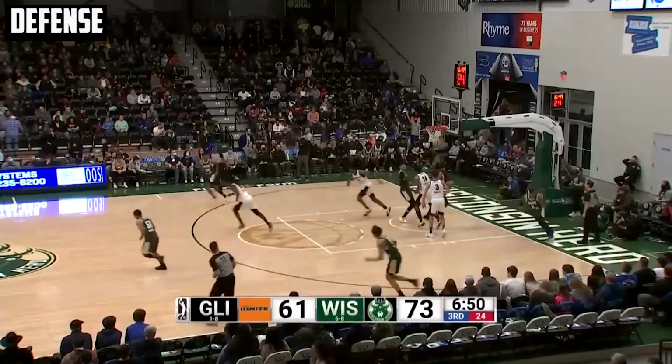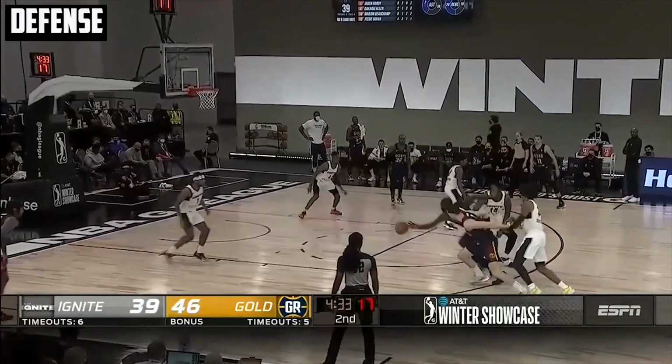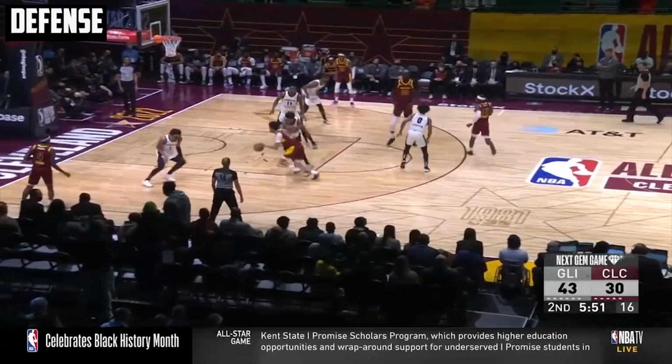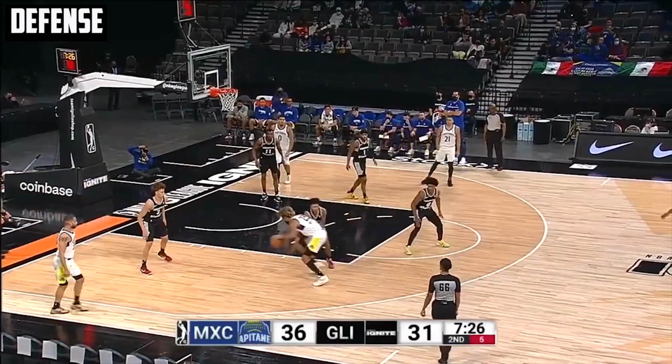And then also he is quite poor as an off-ball defender, chasing shooters around screens, and in general his screen navigation is pretty terrible. So there are definitely some areas for him to improve in, but overall he is a very good defensive prospect, and I would expect him to be a plus on that end right away.